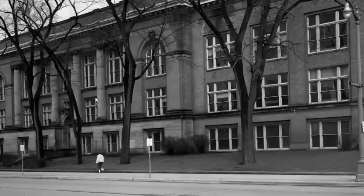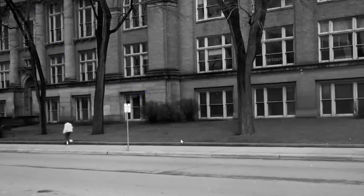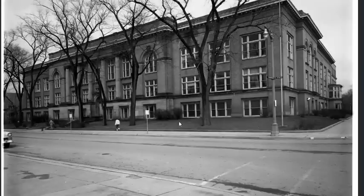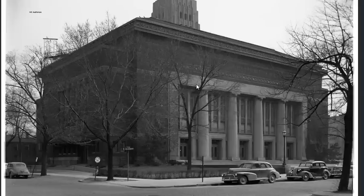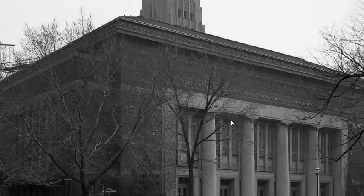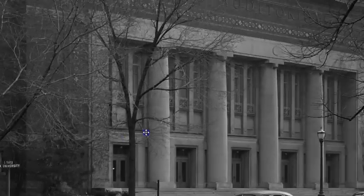Yet another high school. You have the columns. Very typical style building, it seems like, in Ann Arbor. Small city of Ann Arbor, Michigan. The Hill Auditorium. You can see the tower in the background. Early time period here again. 40s probably, this one.